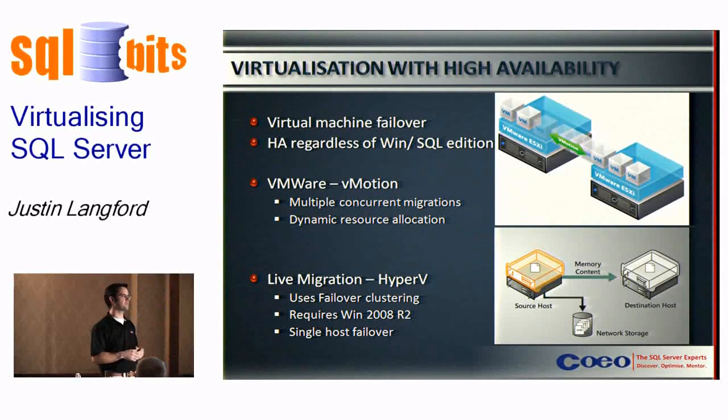There are some other tools from VMware to help us in that situation, but we need to buy those separately as well. One of the drawbacks of live migration is that it's a failover cluster, so we can only migrate one resource group at a time, so we can only move one virtual machine. Whereas with vMotion, we can move many virtual machines from one physical host to another. Although the time that it takes is dependent on activity within the server at the time, because it's copying the pages in memory, so if those pages are continually changing, it has a hard job keeping up with copying those pages across the network, basically.